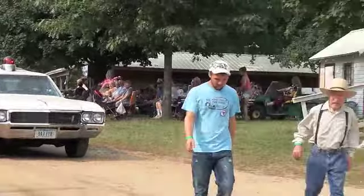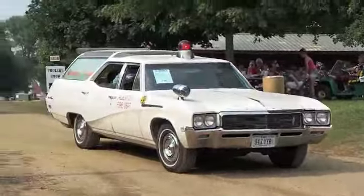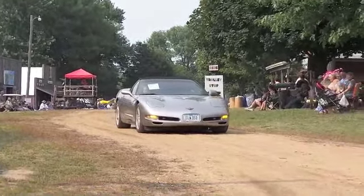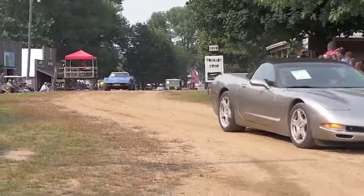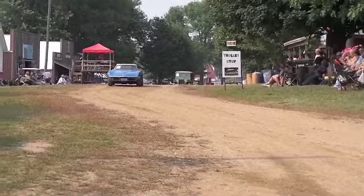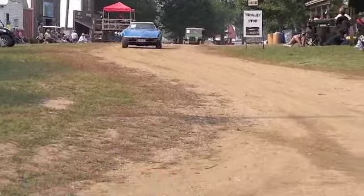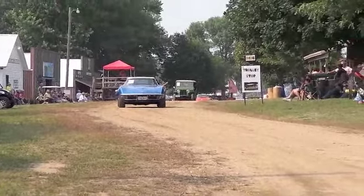Our next one is a 1947 Willys Overland Jeep CJ2A. A 1956 Chevrolet Corvette convertible. This is a pretty rare car. They didn't make a lot of Corvettes in that time.